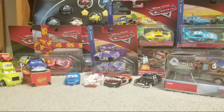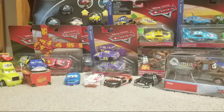Yeah, I do know The Incredibles 2 is coming over the summer. I'm super excited for it. I definitely will be watching it. And I did see the Ralph Breaks the Internet trailer. I will be watching that as well, since I liked the first movie, so I'd like to see what they do with the second.